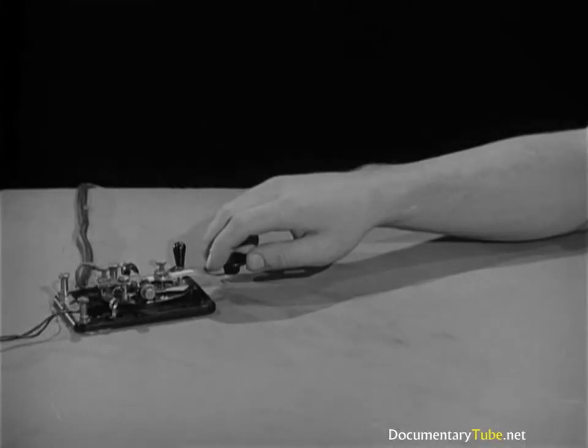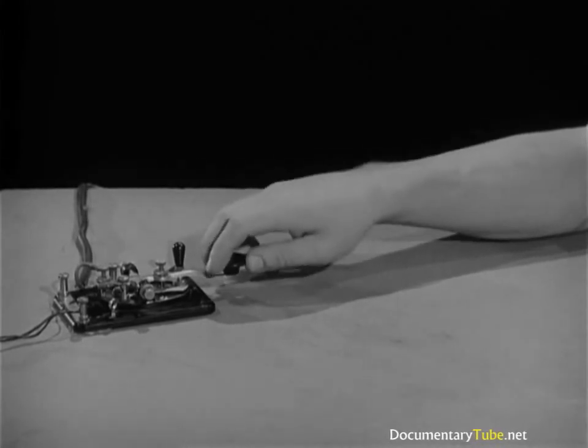Movement should come from the forearm. A light movement. Straight down, straight up. As in everything where form counts, send slowly but correctly right from the start. Then gradually increase your speed.